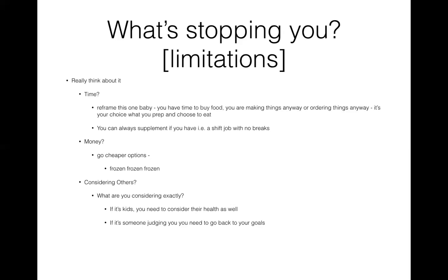If it's somebody judging you, whether it's a coworker, a friend, a spouse, because you want to increase that, you need to go back again to what your goals are, because your goal has to matter more to you than somebody's opinion, right? Because that only means something if you decide that it does, because nobody at the end of the day is going to stop loving you because you're eating some vegetables. It's just not going to happen, right?